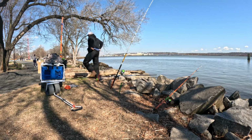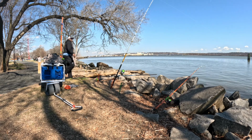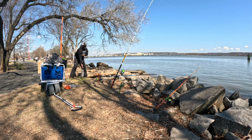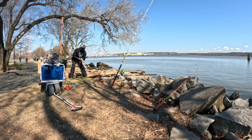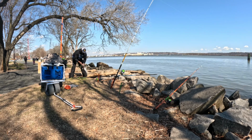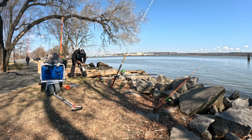Well, we got him on the bank. Got him on the bank. Yes, indeed. Let's show you guys the fish. Let's get him out that net. For some reason, these fish just did not want to let go of the hooks today. And this one had his mouth shut tight. He did not want me putting my fingers in his mouth to get that hook out of his mouth. But guess what? He is going to come out today.